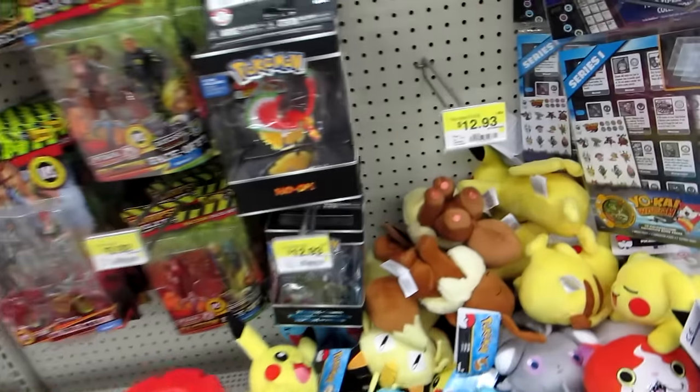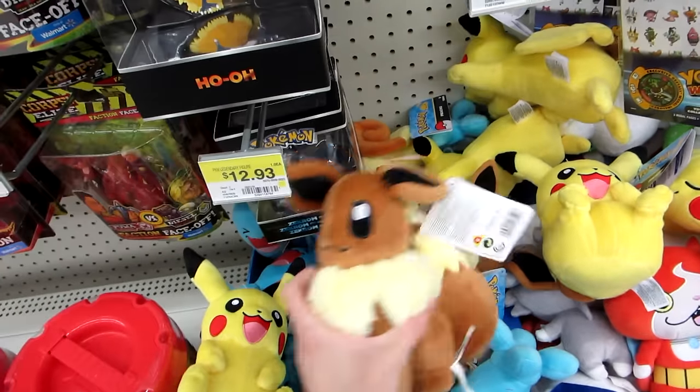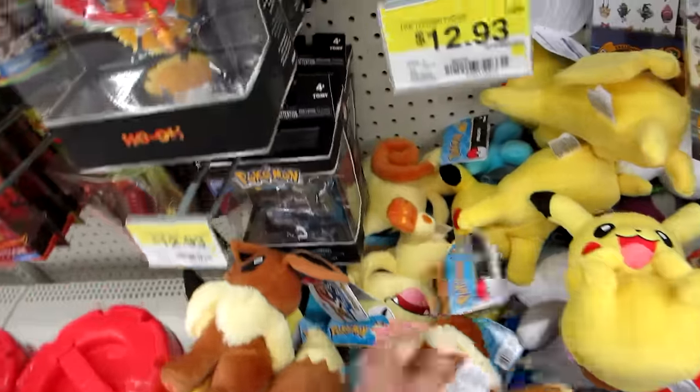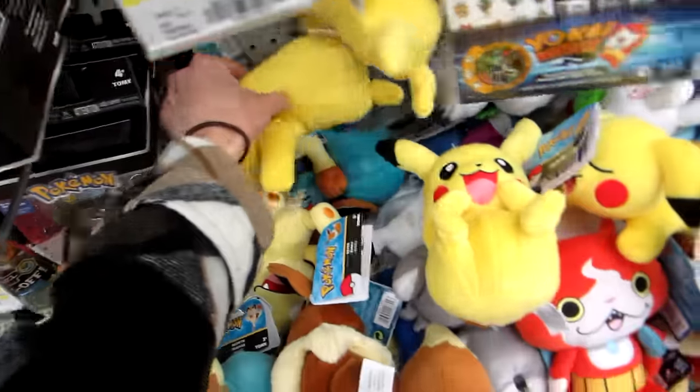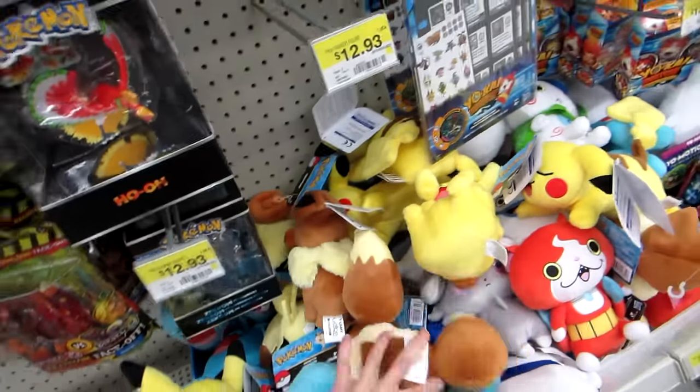Here's the Pokemon plushie section. They really expanded this. Let's see. Eevee. See, Jenna doesn't have this Eevee. She has, oh gosh, come here, Eevee. She has this Eevee, but I don't really want to buy her another Eevee if she doesn't really want it, you know? But I might get it. Nah, I won't get her this, but if I see it next time, I will.